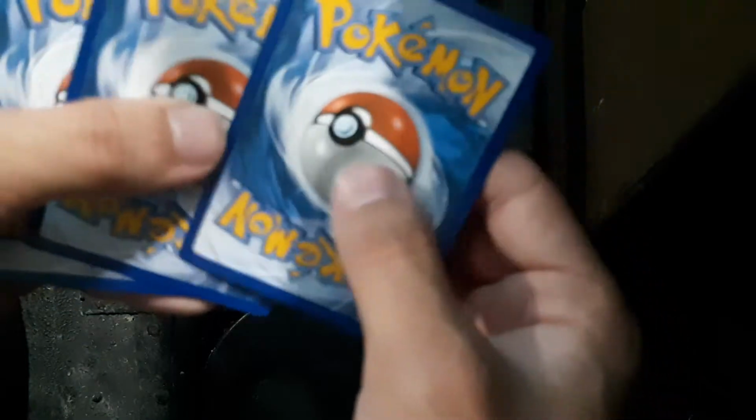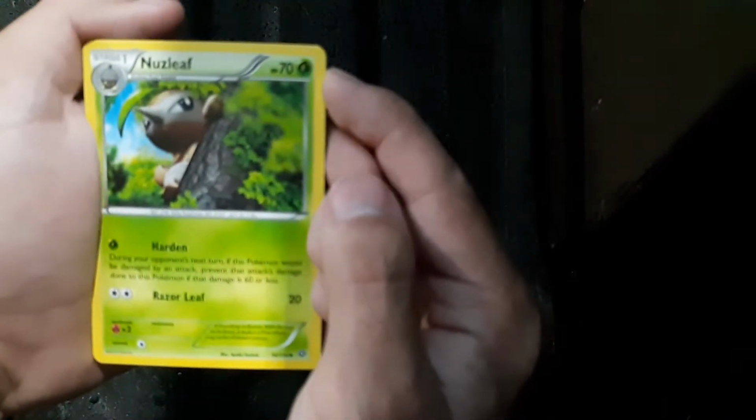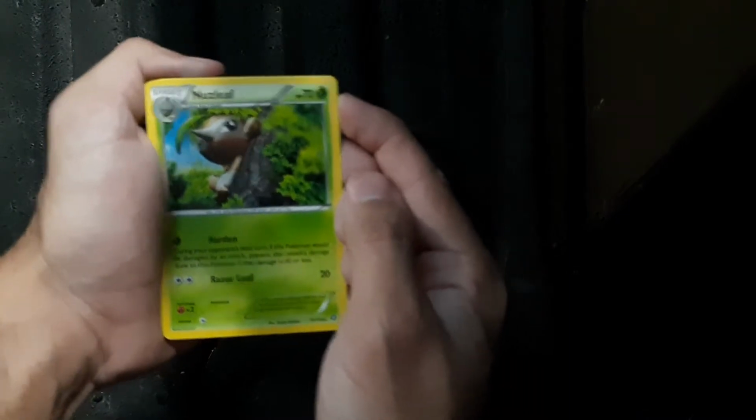This is definitely the oldest pack I've opened on the channel so far. It's something to the tune of 5 years old. Maybe the Primal Clash and Ancient Origins I opened are older, I actually don't know. There's no energy on the back, I think. So I'm gonna try and focus. Man, these cards look so old in comparison.